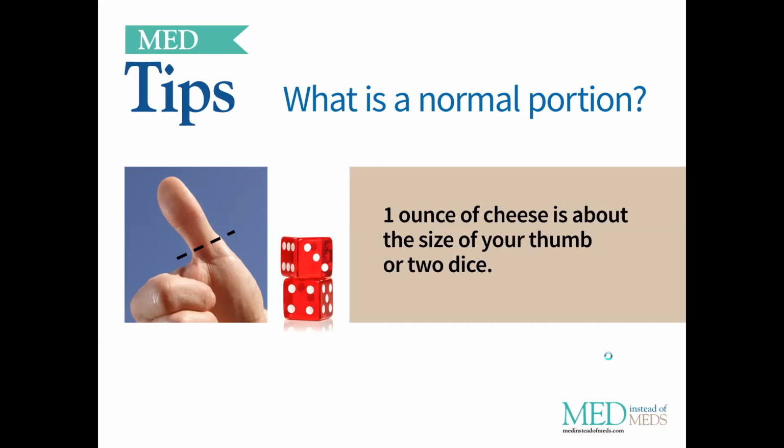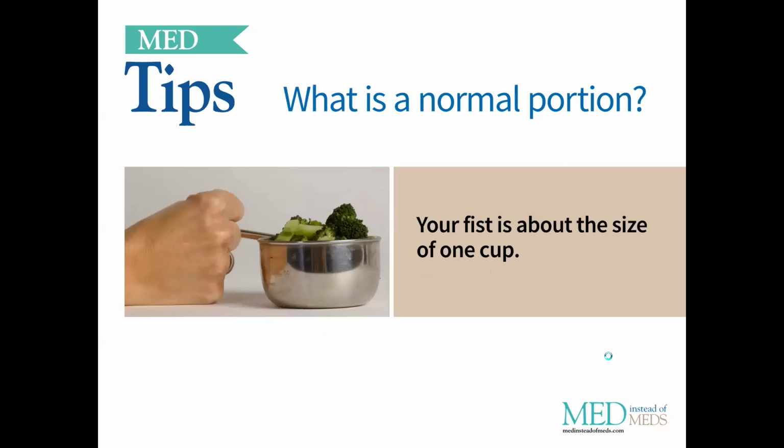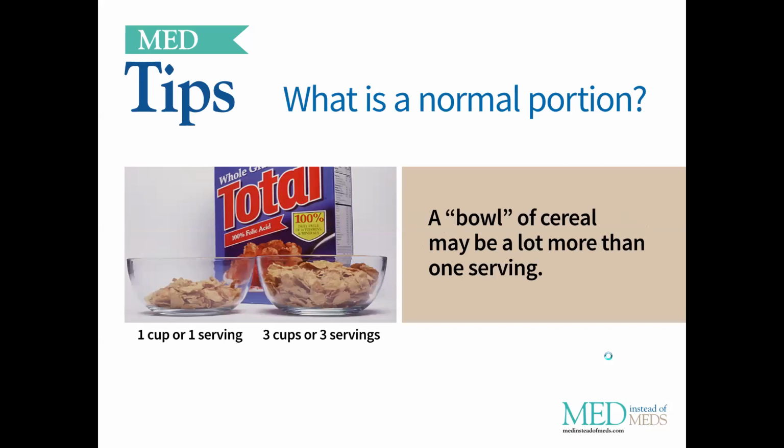1 ounce of cheese is about the size of your thumb or 2 dice. What is a normal portion? Your fist is about the size of 1 cup. So with an adult fist, raise it up, and you've got about 1 cup. For a small child especially, it might be half that, and you creep it down further than that. You see that broccoli is poking out of that cup.